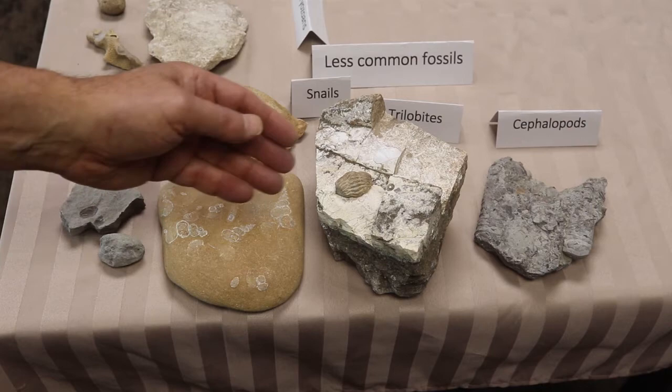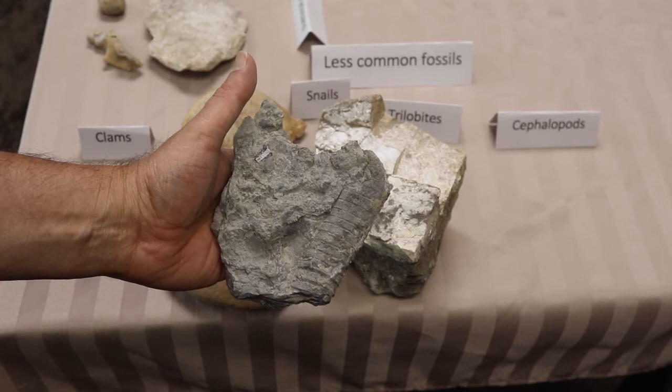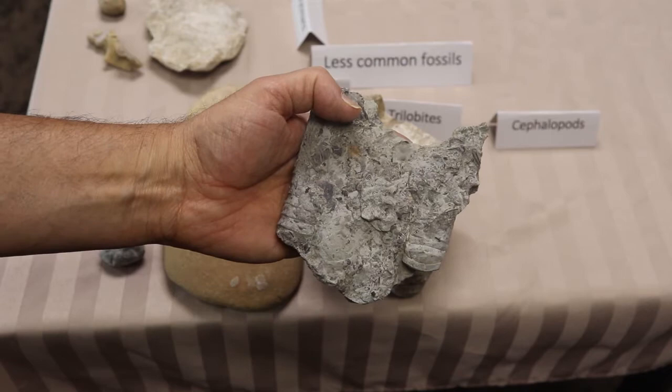Another mollusk we see is the cephalopod, and its modern equivalent today is the chambered nautilus. And some people might think it looks like a petrified rattlesnake tail. It's larger than a crinoid, but it's segmented and can get up to about a foot, foot and a half long, and it's usually an inch to an inch and a half in diameter.